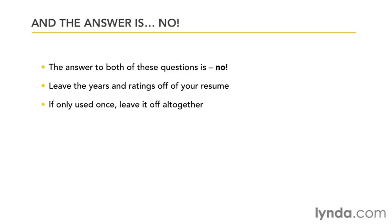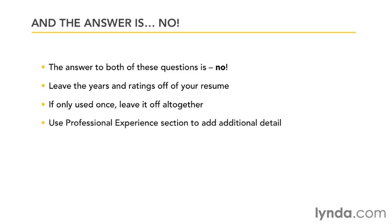Instead of ratings, use the professional experience section to add additional detail and to back up how you've used these skills on the job. Let's say that you included Flash or Dreamweaver in your technical skills section. You should describe how you use these apps in the workplace. Showing how you use the software will provide the employer with genuine insight into the depth of your knowledge and how much experience that you have utilizing them.